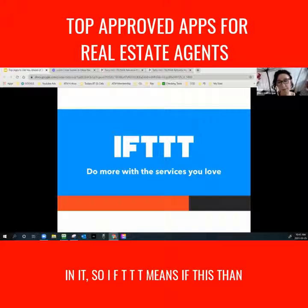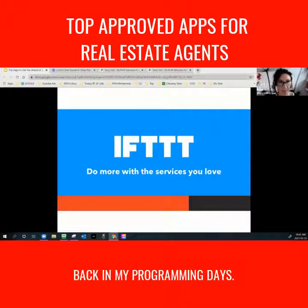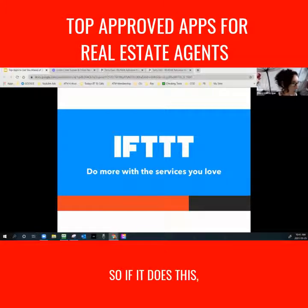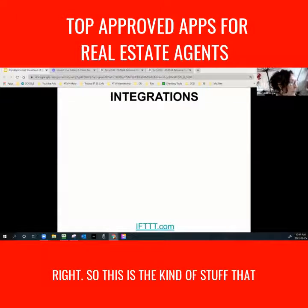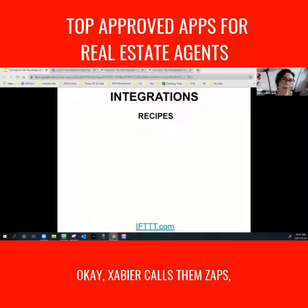IFTTT means if this, then that. It's an old programming term. Back in my programming days, that's one of the terms we would use. So if it does this, then go do that, right? This is the kind of stuff that IFTTT can do. They call them recipes. Zapier calls them zaps, and these are called recipes.